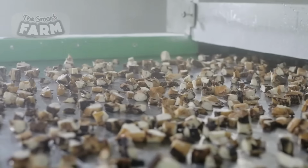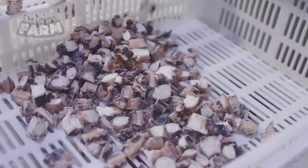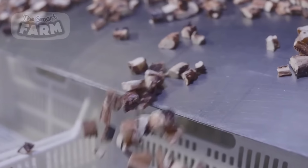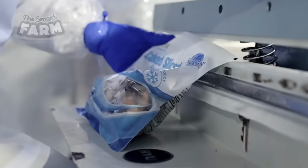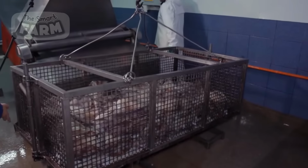After trimming and sizing, the squid tentacles are packaged for distribution to retailers, restaurants, and other customers. They may be packaged fresh or frozen, depending on the intended use and market demand. Packaging materials are selected to maintain the freshness and quality of the tentacles during storage and transportation.